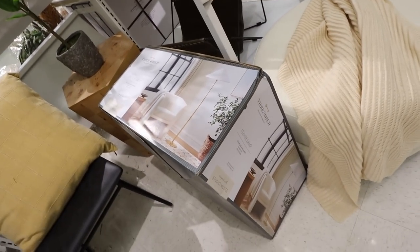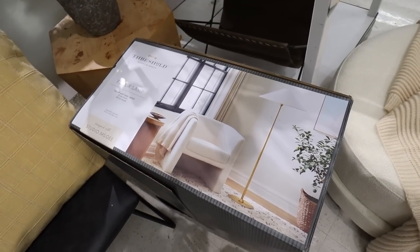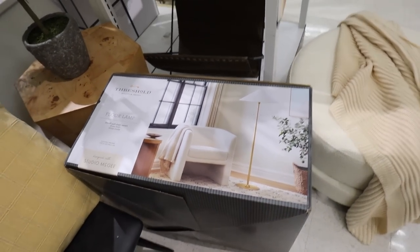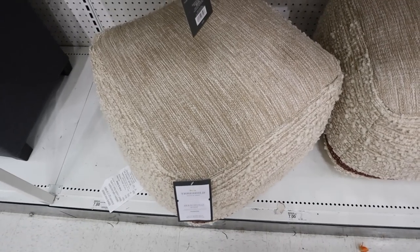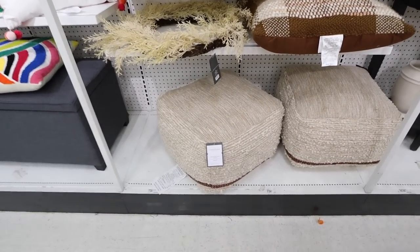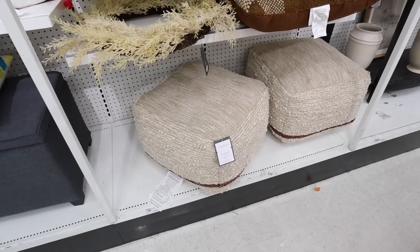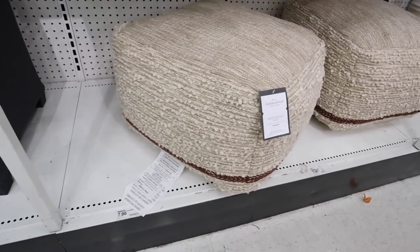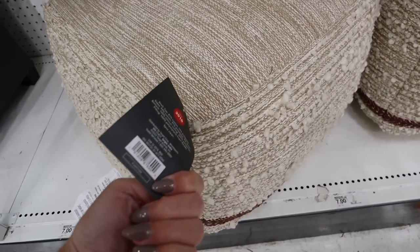This is very, very nice. This is pricey. Doesn't come cheap. This is $140, and I'm pretty sure this is a new Studio McGee item. This is the Branchville Pouf. It's wider rather than taller, so it's a little bit different than a normal pouf. I really like it. It's hand woven. It has this pretty maroon striping all around the back.